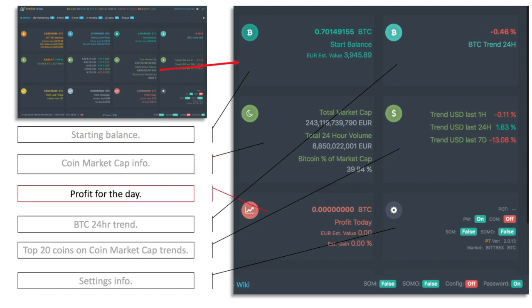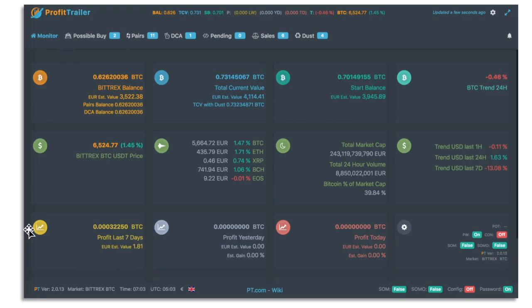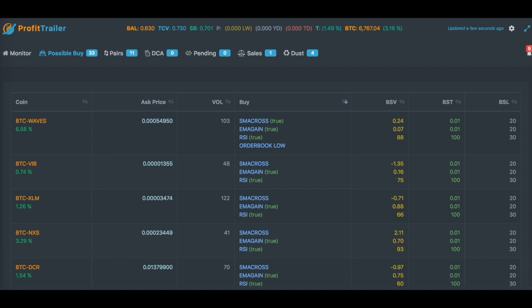You've got the total profit for the day, how much you've made in that day so far, your 24-hour trend on Bitcoin, the top 20 coins on the CoinMarketCap trends, and then you've got some general settings information down in the bottom. And then finally, you've got your profit from the previous day and your profit for the week. Other things that you'd be able to get access to on the dashboard are the possible buys.